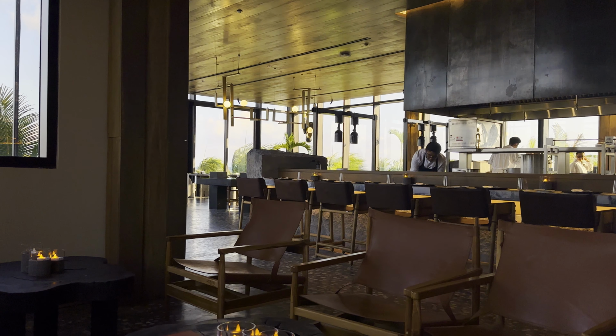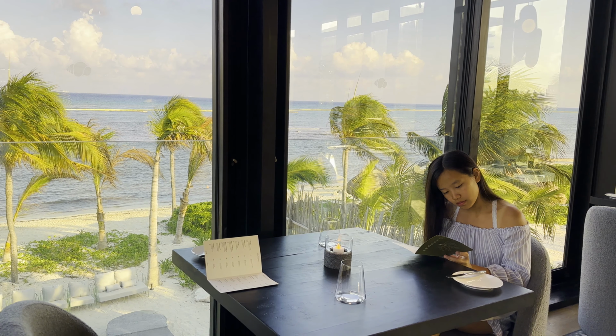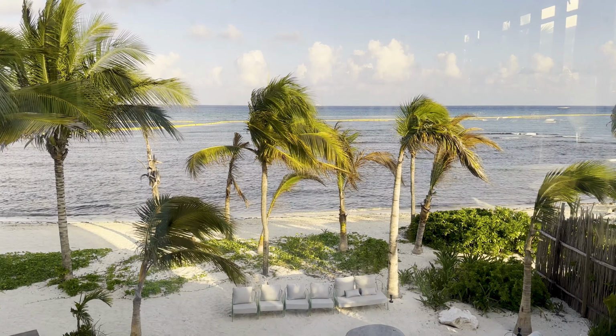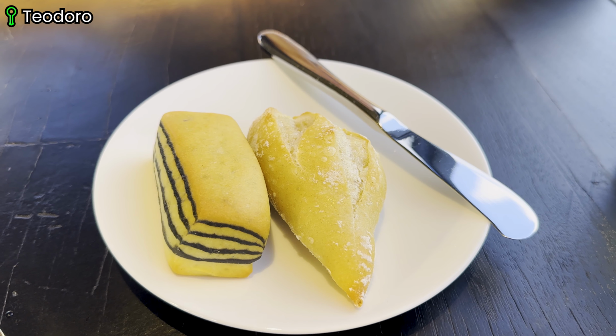Okay, now let's look at the place where we had the best food and service of our entire trip. This is Teodoro, which is the resort's fine dining restaurant. If you're staying on the Moxche side, it's gonna cost you $500 per couple. If you're staying on the Impression side, it's $250 per couple. But if you're big brained and you're staying 5 nights on the Impression side, then you get 1 dinner here for free, which is how we ate here.